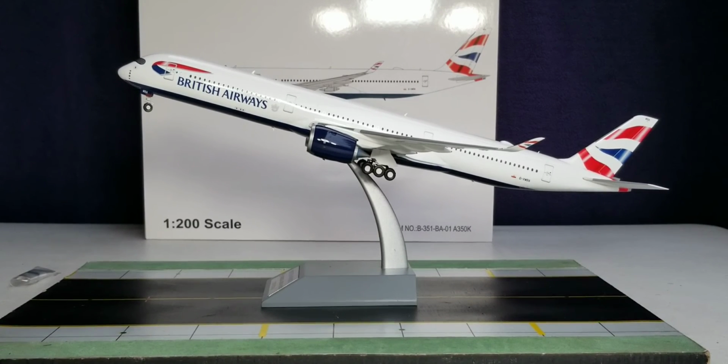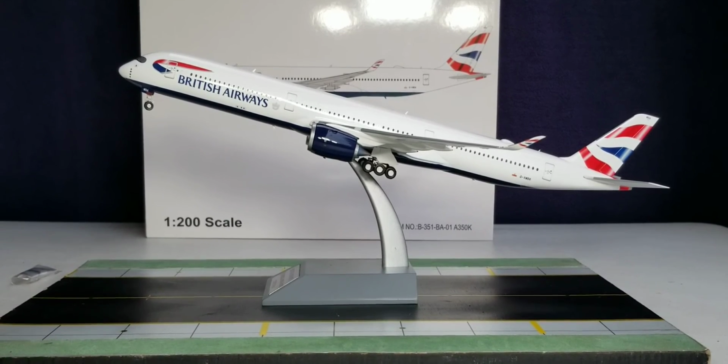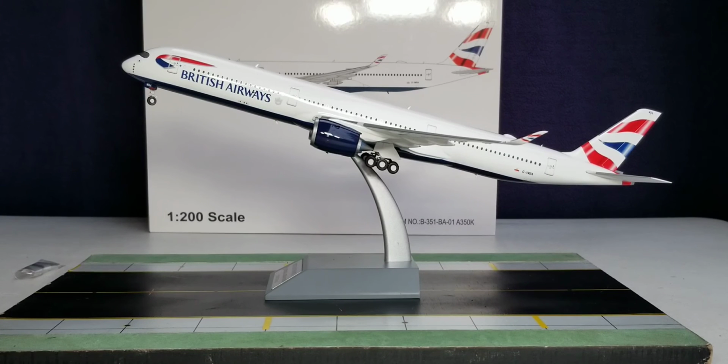Okay, fine, got this model on the stand with no problem, no hesitation. Now you see it being displayed in the takeoff landing position with the model displayed on the stand being viewed from the port side.